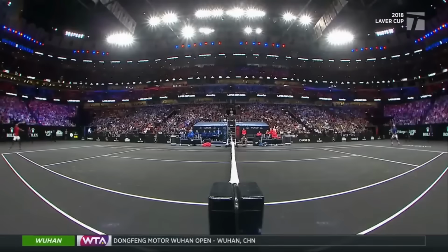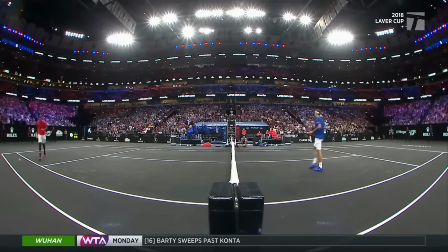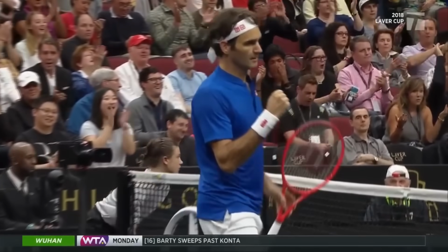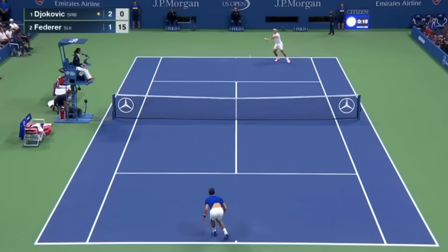It is so difficult on the dead run after hitting a ball that hard to come in on the run and hit a drop shot that bounces almost sideways. Backhand's there.